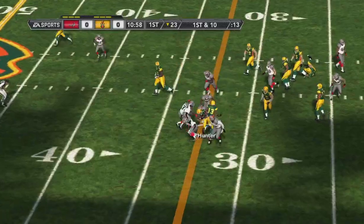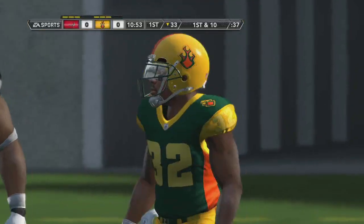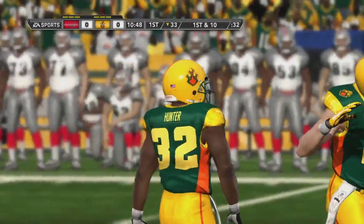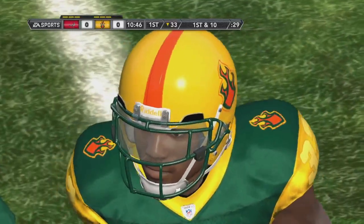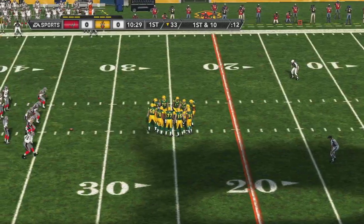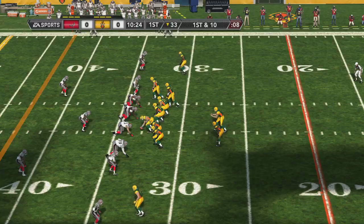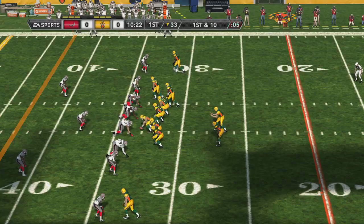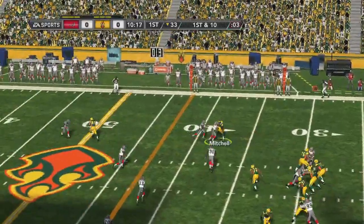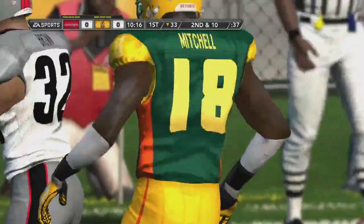Breaking through up the gut. Nothing makes a defensive coordinator cringe more than seeing that kind of run, because then it sets up the play action, and there's almost no way to stop an offense if you can't stop the run and you have to deal with play action. Now we have a first down and 10 to go. Dumps it out right. It is an incomplete pass. Second down coming up after the incomplete pass.